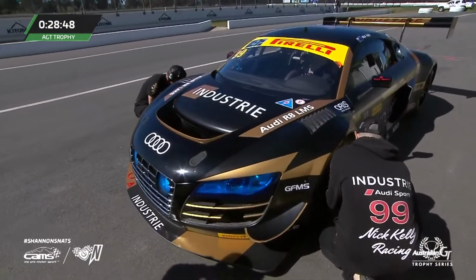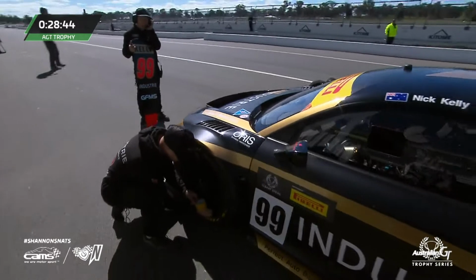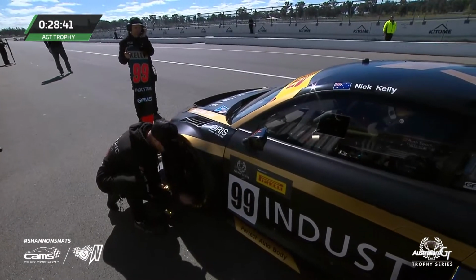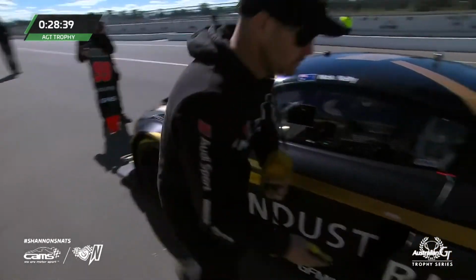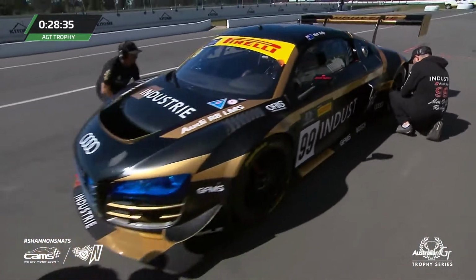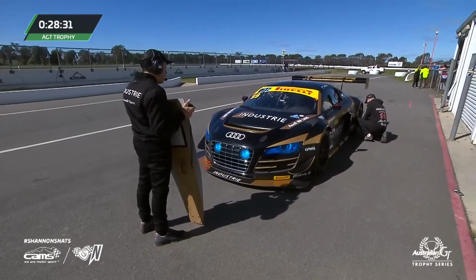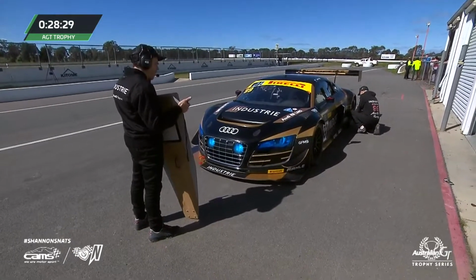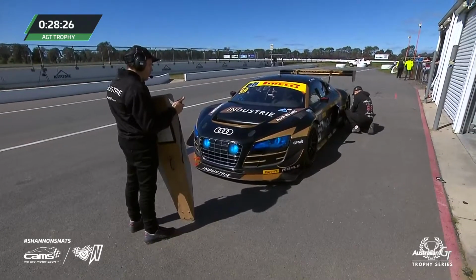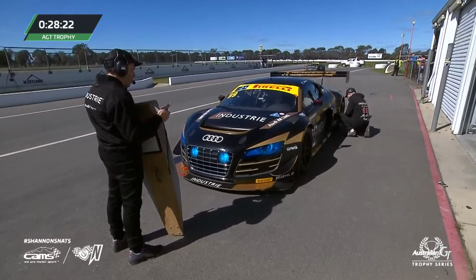There's our race leader, the Audi R8 LMS, Oris Swiss watches on the side, and of course Industry Clothes, Nick Kelly's very own company. And just looking at the team member, we're looking at ride height there as well, or was it just the pressure gauge? Very, very well drilled, aren't they, Matt? These guys, there's absolutely no haste to this. They just go about it. Yeah, plenty of time for them to service the car and do what they need to. They can change tyres if they so desire.